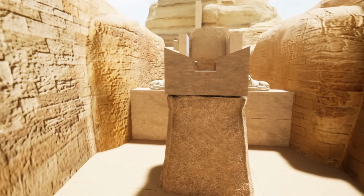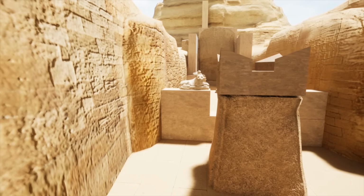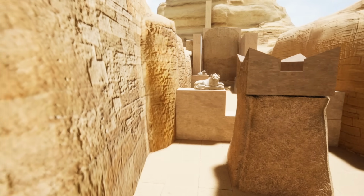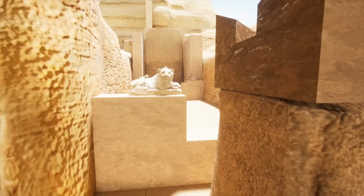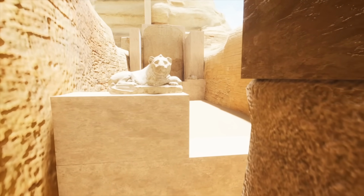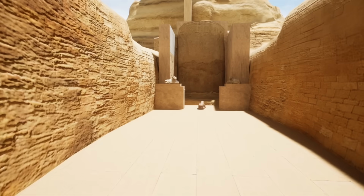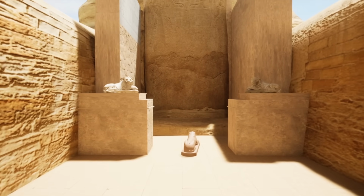Just a few weeks ago when I walked in between the paws of the Great Sphinx, as I said in my last video, it did have a unique atmosphere. It felt like a corridor or room, and unless you looked up, you wouldn't know you were stood there between the paws of the great monument. So imagine what it would have felt like if it still looked like this.